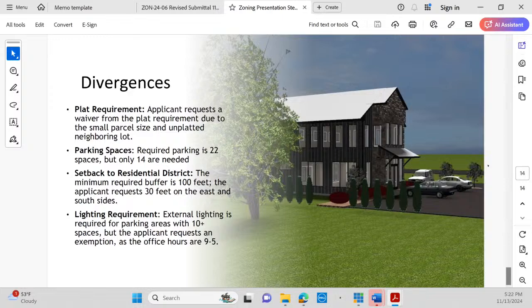The plat requirement, as stated, is there's no easements here. It's a very small piece of property. We don't think that's necessary here.